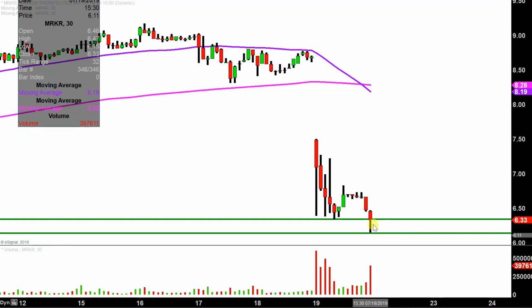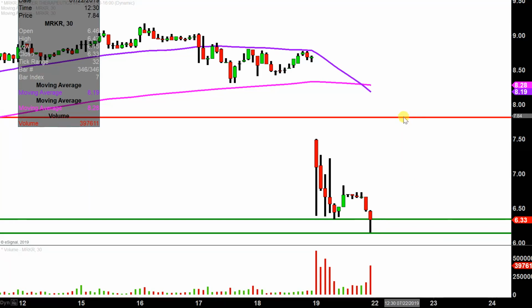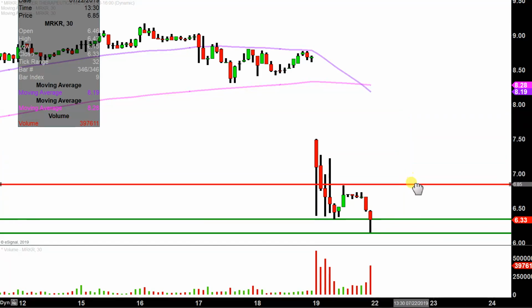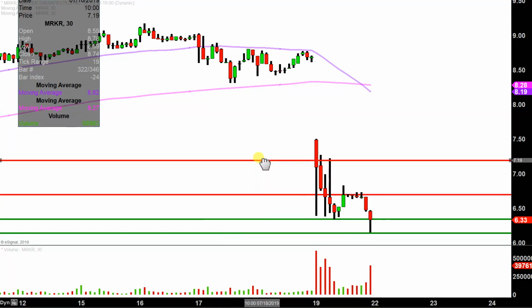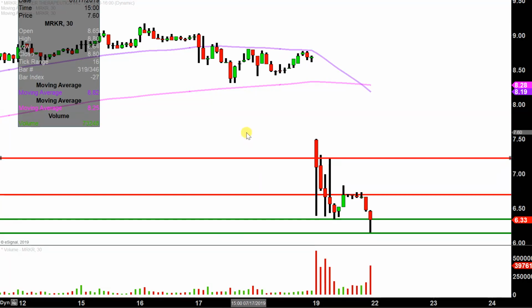Now, in the event this is the start of something bigger and the bounce does occur, let's talk about a couple areas of resistance. Initial resistance to keep an eye on is going to be right here at the $6.70 mark if the price can push through that level. Next key area after that would be right up there around the $7.25 mark. So there's definitely some room for this one to get bouncing if it can get bouncing.